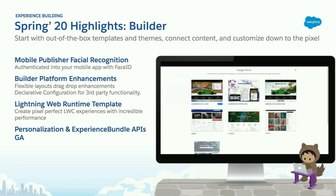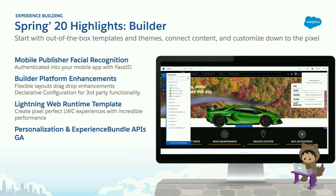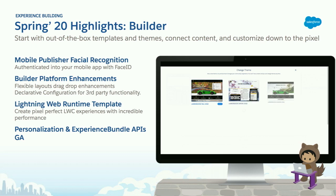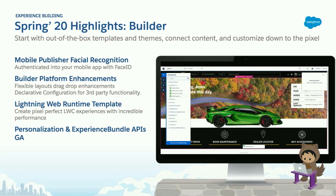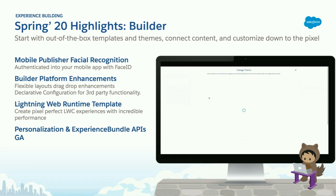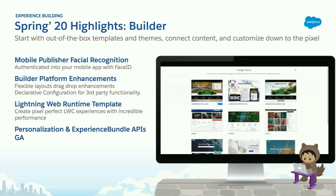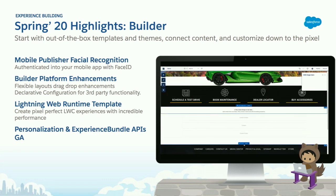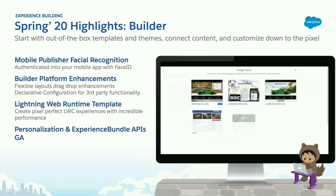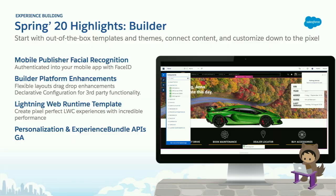We've also done some enhancements at the platform level with flexible layouts. This is a feature we've had for a couple of releases, and we've added some drag-drop enhancements there, as well as some declarative configuration for some third-party functionality. And also with Lightning Web Runtime templates, this is LWR. It's our fast performant template, and I'm going to be talking a little bit about that, and personalization experience bundle APIs.